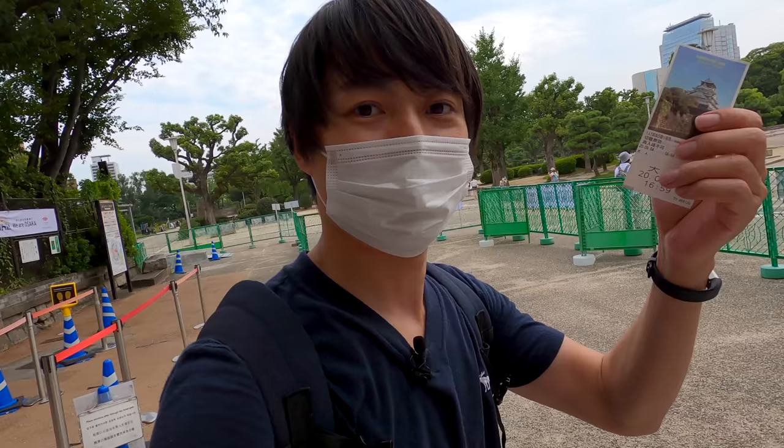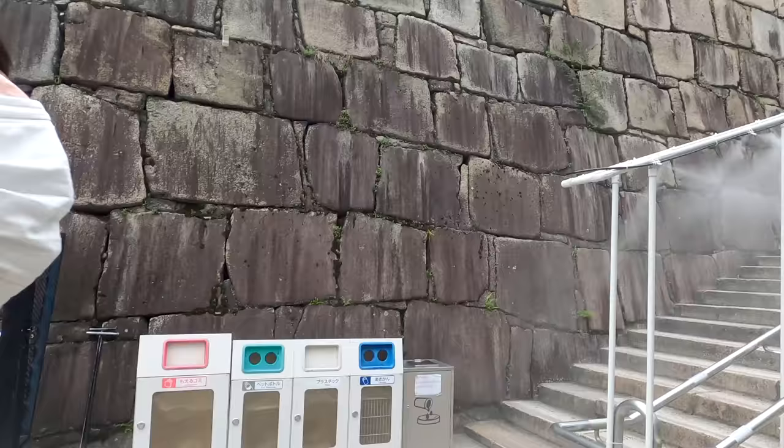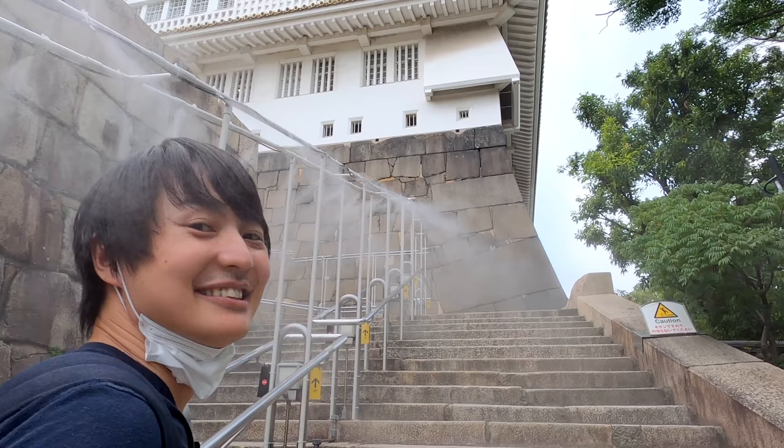All right, so I got the ticket. Hi, ありがとうございます. Nice. There is a mist. Oh, I can cool it down.